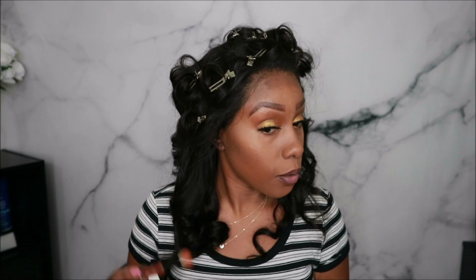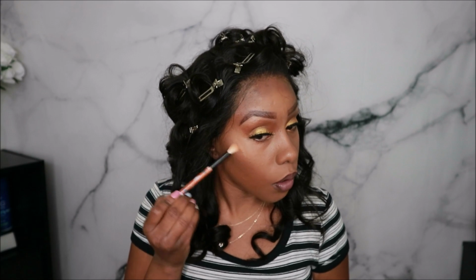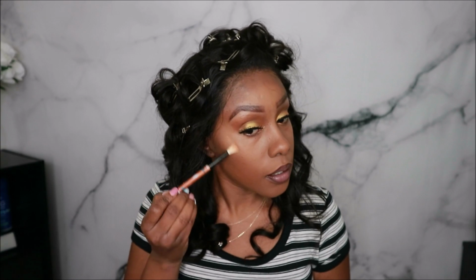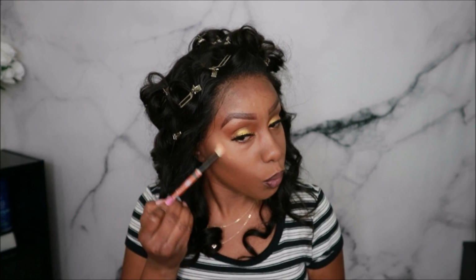I've noticed about myself lately is I don't like to go too ham on the highlighter, especially when I'm going to be out in these streets, and today I'm going to be out in these streets, so I don't want to go too ham on the highlighter. I think it's a maturity thing, you know. I just like my highlighter softer, should I say.